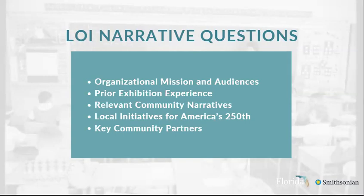Then, describe your organization's exhibition curation and fabrication experience, the relevant stories in your community related to the starter kit theme, and local initiatives tied to America's 250th. Lastly, we ask you to identify key community partners for exhibition production.